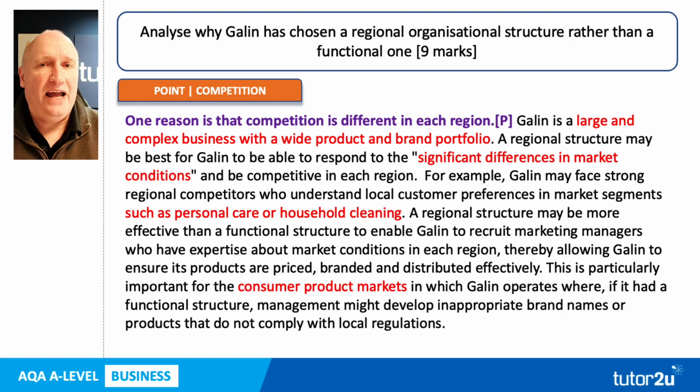But hopefully you can see from that answer that I've addressed, I think, the demands of the question. I think that's a level 3 response. I didn't need 2 points. I've tried to explain how and why competition was the reason for the regional structure.